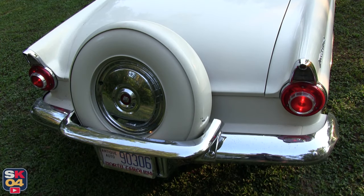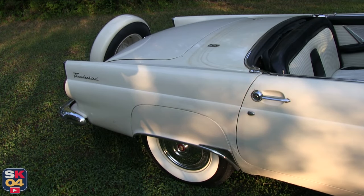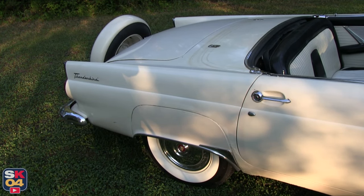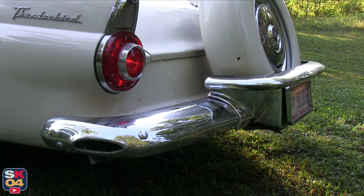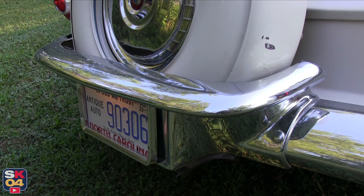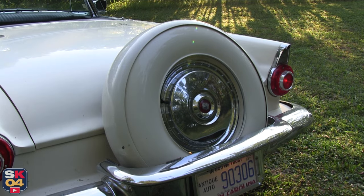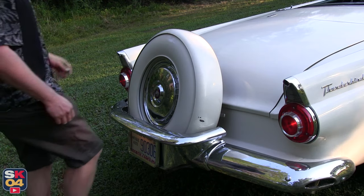The massive rear bumper has a center section built around the metal spare tire cover. This section also incorporates the license plate mounting and light. The upper portion of this section extends back to serve as a unique extra strong bumper guard. The Continental kit extended the Thunderbird's overall length by 10 inches.